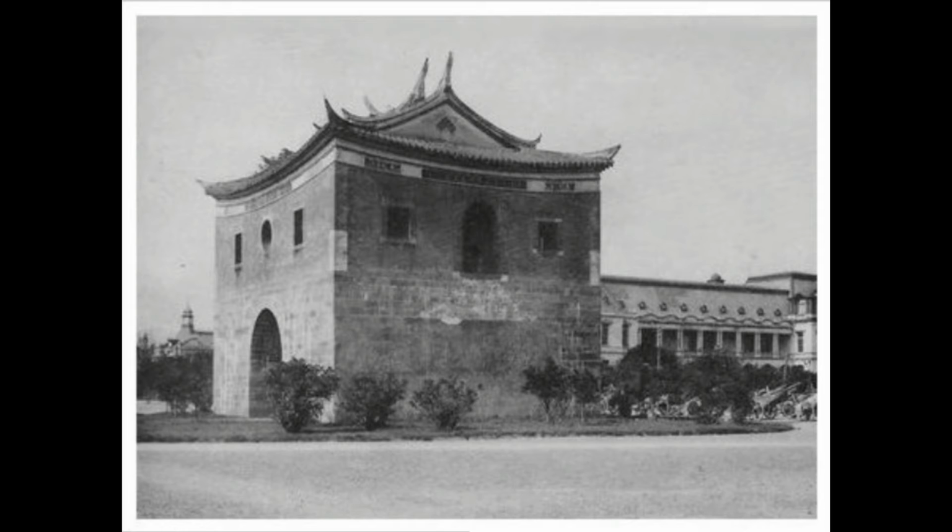And how do you get to Dongmen? Well, no, you don't go to Dongmen MRT station. It's actually not that close to Dongmen MRT station. It's actually a lot closer to Chiang Kai-shek Memorial Hall station.